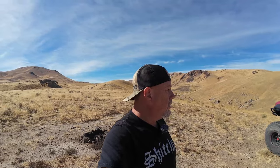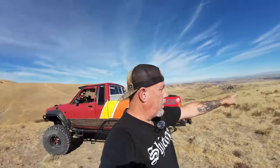The only problem I can see with this is if the wind picks up through here. You're just right in the middle of a windstorm if it does. Right now, it's really calm. It's fairly warm out here. It's not cold, but it's not hot either. So it's really, really tolerable. So I'm gonna get back in the truck, and we're gonna head up and check that one out.